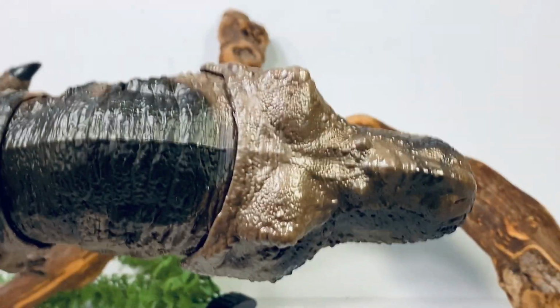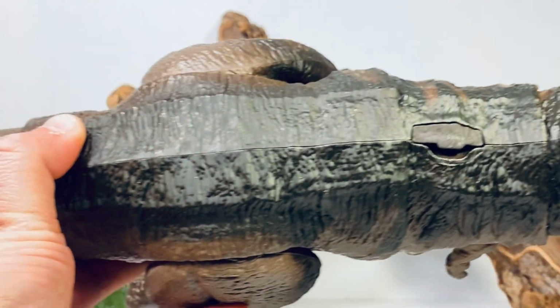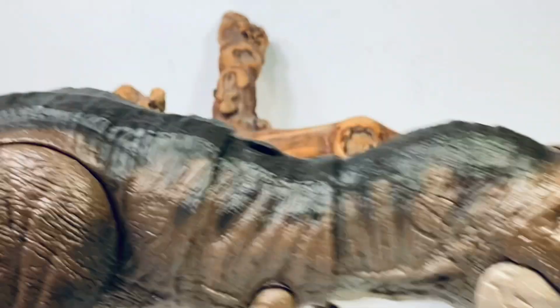And then let's take a look at the head and neck from the top. You can see it's very, very wide compared to the rest of the body. But no, not a big deal.